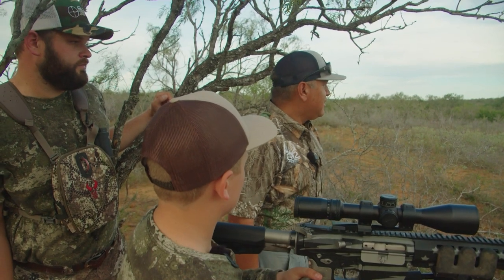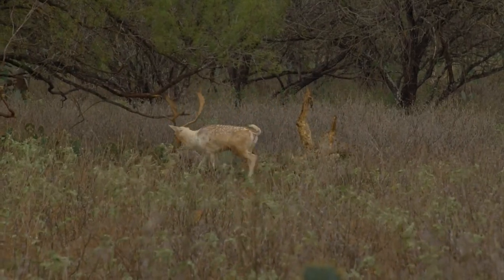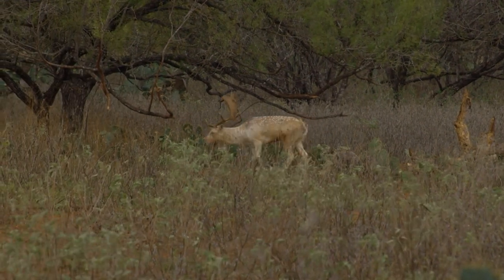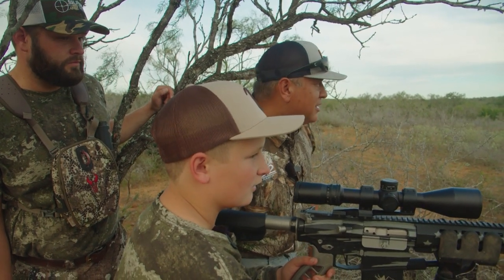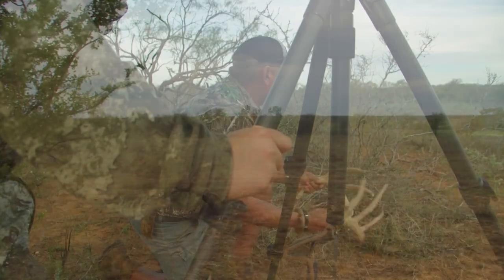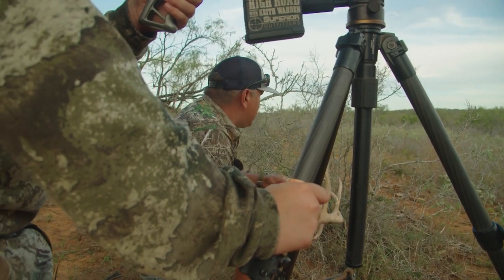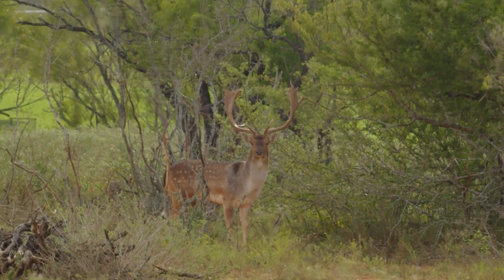All right, I think this is a good spot. Them fallow deer have been working all this brush right here. They've been coming back and forth, chasing the does. I think if we rattle here, we have a good chance of catching them coming across on those does. Yeah, let's give it a try right here. Okay. All right. Right there, Colten. Oh, I see. White fallow. He's a good one.